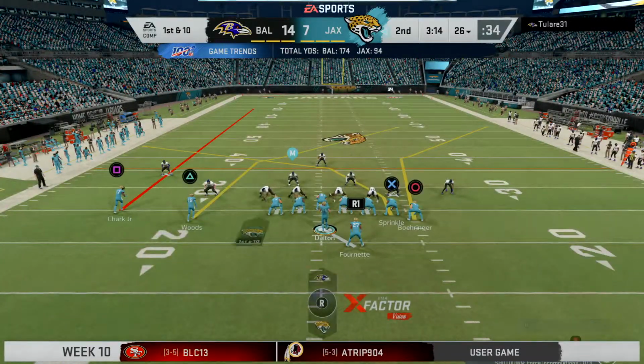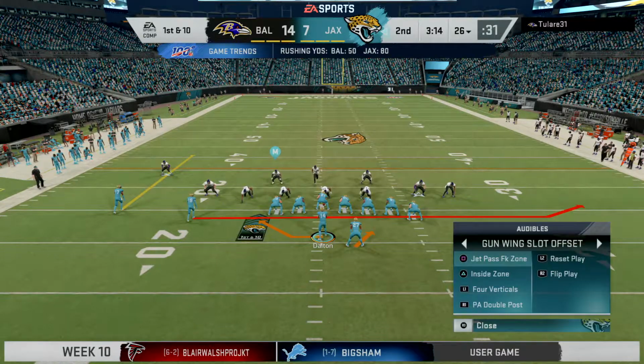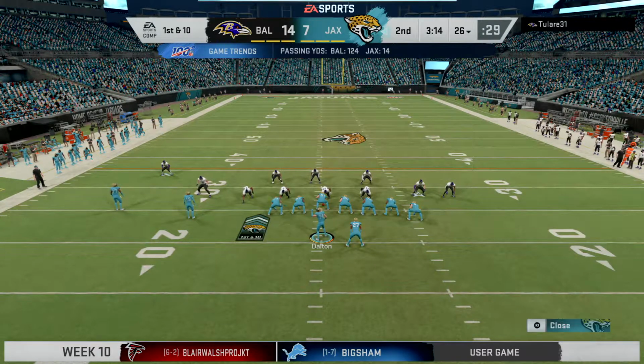Jaguars come to the line to start their next drive. They trail a one-score deficit, 14-7, as they come up first and 10.